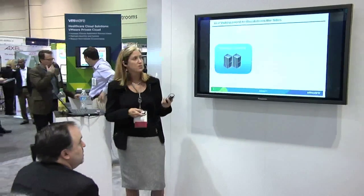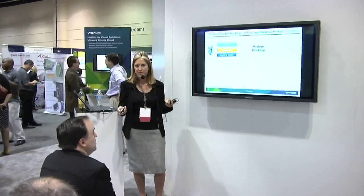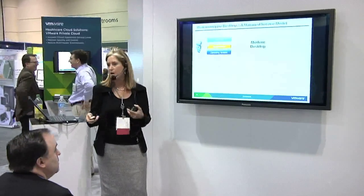And then we can start using virtualization to break down the components of a desktop. Because if you think about it, you have the operating system, the applications, and then persona, which is the user data and settings. So what we can do, using VMware View and ThinApp, is start separating the operating system from the underlying device. That's machine virtualization, our core competency. Using ThinApp, we can separate those applications from the underlying operating system.